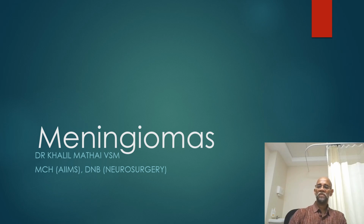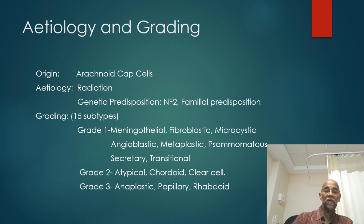Meningiomas, as the name suggests, are meningeal tumors. They produce neurological syndromes because of compression of the brain and later as a result of brain invasion. They are primarily surgical tumors, and the tumors which produce symptoms are surgically resected. Meningiomas arise from the arachnoid capsules.